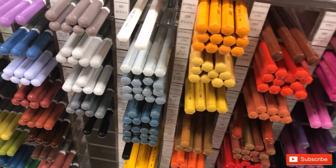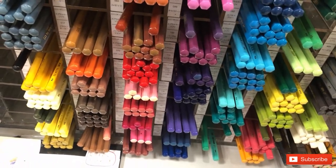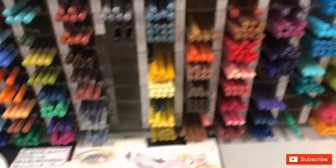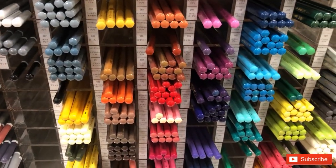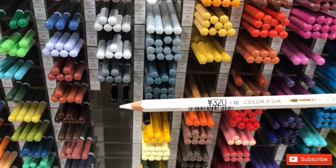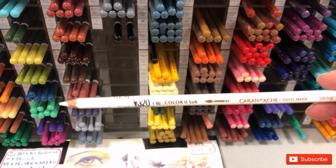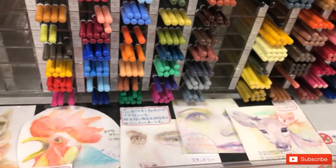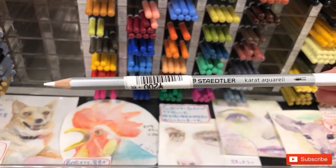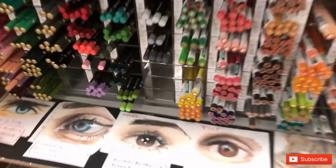Okay, let's see. Actually, I have the white one, this one, for blending. I'm trying to figure out if I still want to buy this one because I barely use it. It's too expensive for me. What's this? This one is Staedtler. Let me know if the Staedtler white is nice for blending. But I'm going to go with this one.